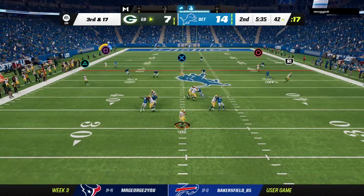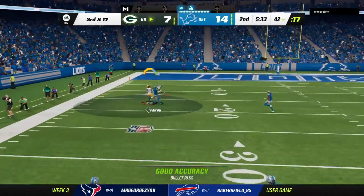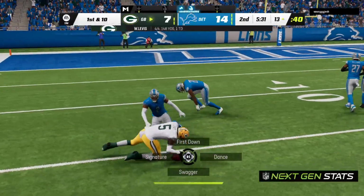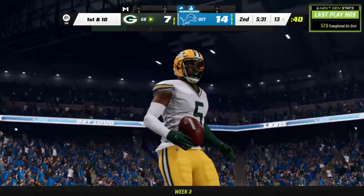They'll look to throw. He's going to go for a big play downfield. He's got a man, complete. And they're going to be set up now with the ball at the 13-yard line.